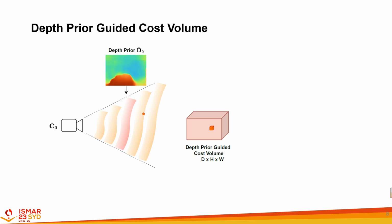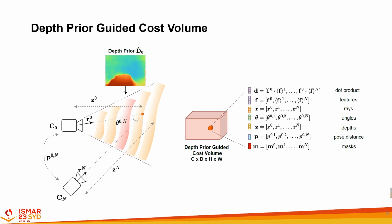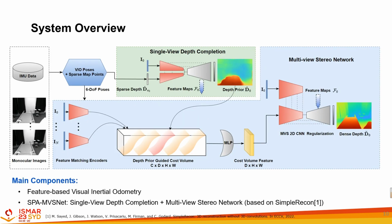For each 3D point on the hypothesis surface, we associate it with a corresponding cell in the coarse volume, depicted in orange. Next, we populate the volumetric cells with defined multi-view geometry relations and metadata, including dot products of extracted features between the reference frame and the warped source frames, the features themselves, ray directions extending from the camera center to the 3D point, relative ray angles between cameras, and more. All these features collectively contribute to a feature space with C dimensions. Next, a multi-layer perceptron is employed to reduce it into a three-dimensional coarse volume feature.